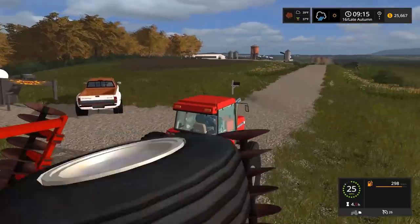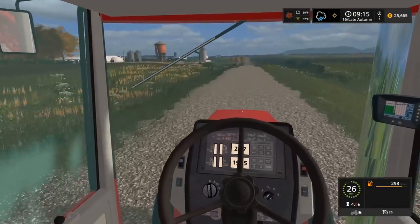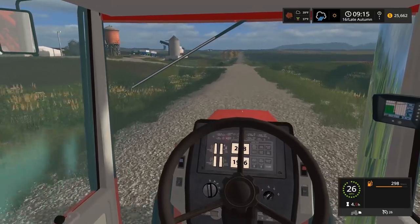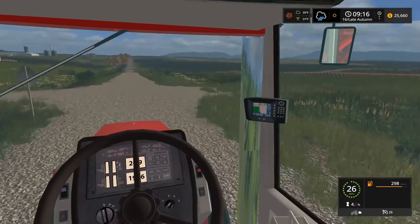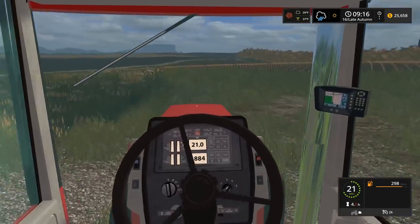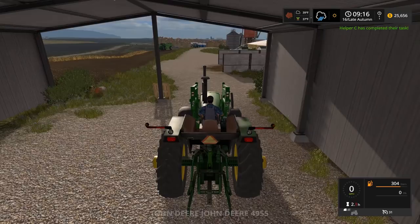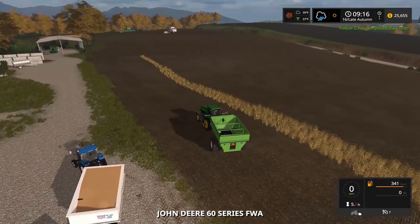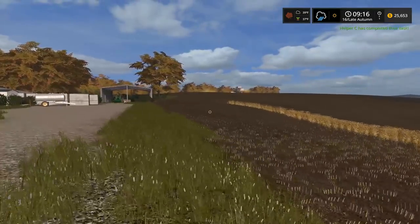Okay. I'm going to put her out by the cornfield. I don't know if I'm going to get started, but I'm just going to drive the Magnum out to the cornfield just to kind of pull her up right here, and then hopefully we can get a worker on this eventually. We'll just put her right there. Okay, combines helper C has completed its task. Oh sweet, they're done. The only thing is to just finish up right over here, but we're gonna do that later.